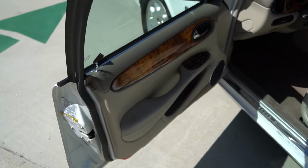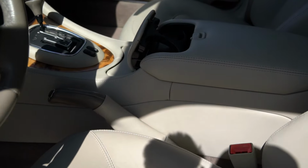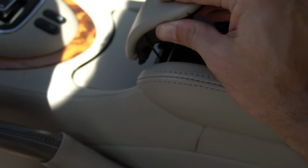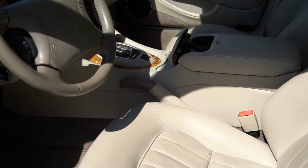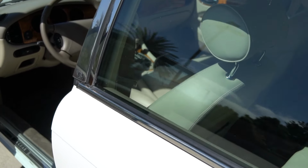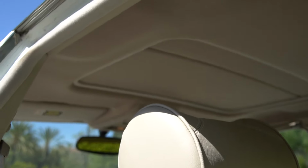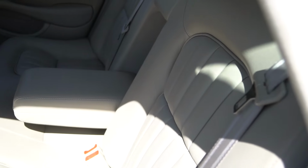So that's good. The only other thing is that this little plastic piece right here happens to be broken on the side right there, if you can see it on the edge. Sorry, it's going in and out of zoom, but other than that, this car is almost immaculate. Extended leather, just redid the headliner, just had it serviced at a local Jag dealership, which I've included. Brand new headliner, and this car is honestly immaculate.